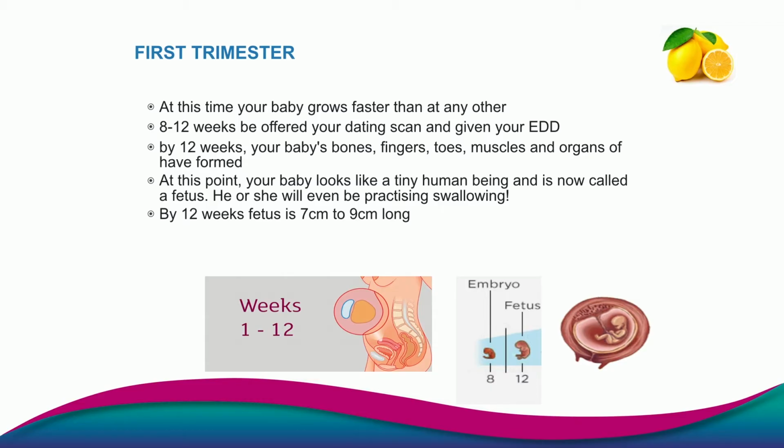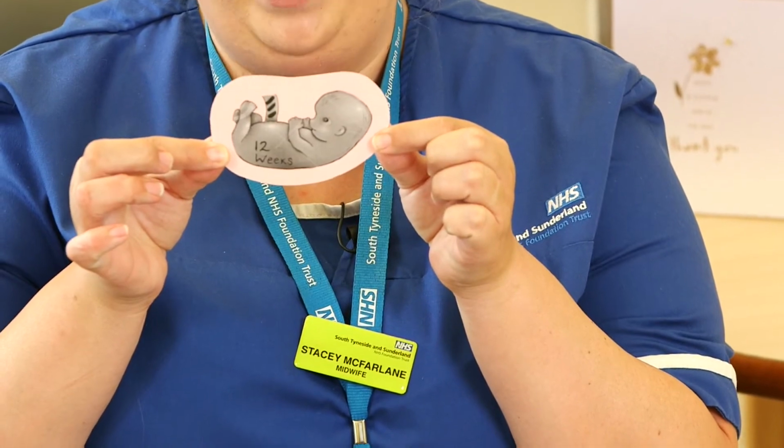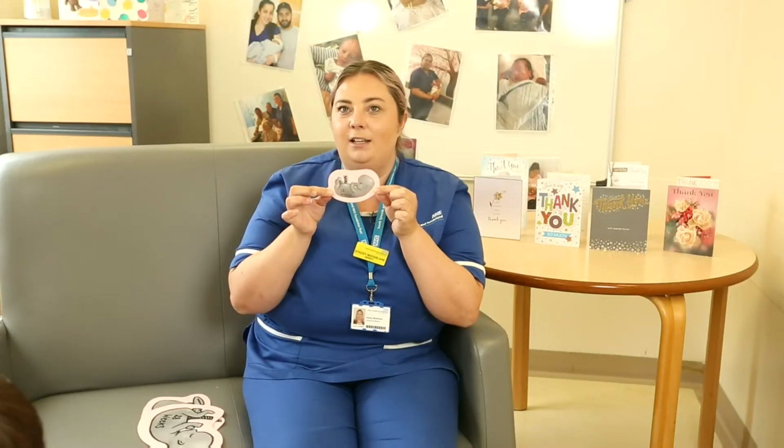By 12 weeks, your baby's bones, fingers, toes and muscles and all of its organs have formed. At this point, your baby looks like a tiny human but is now being called a fetus. He or she will be practicing swallowing. Your baby is between 7 to 9 centimetres long. This is a to scale picture and it is roughly the size of a lemon.